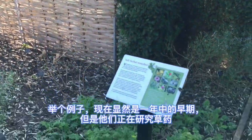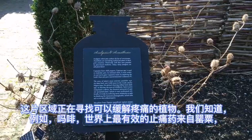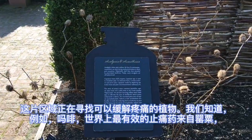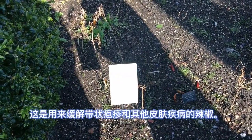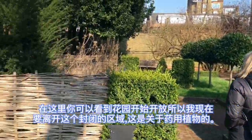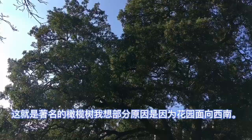So for example here, it's obviously too early in the year, but they're looking at herbs, and this area here is looking at pain relief and the plants that help. And we know that, for example, morphine, the most powerful pain relief in the world, comes from the poppy, which is obviously not here now because it's the wrong time of year. But anyway, very interesting. And here are chili peppers, which are used to relieve shingles and other skin disorders. And here you can see the garden begins to open out more. So I'm leaving now the enclosed area here, which is all about the medicinal plants. And actually here is the really famous olive tree that fruits amazingly.